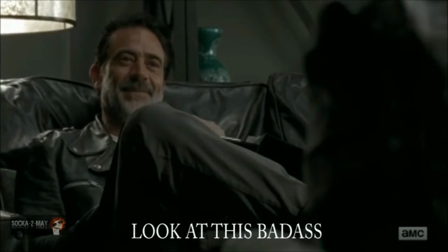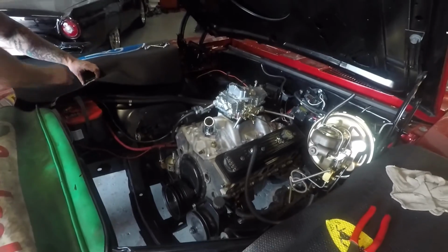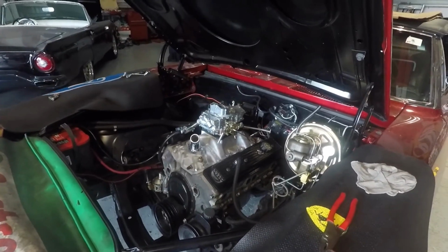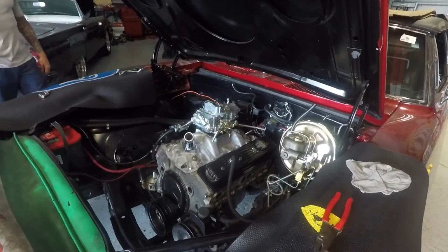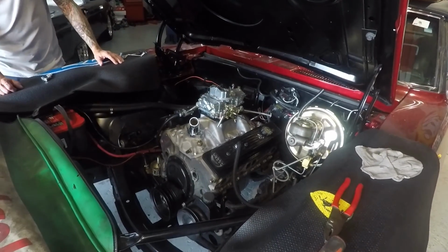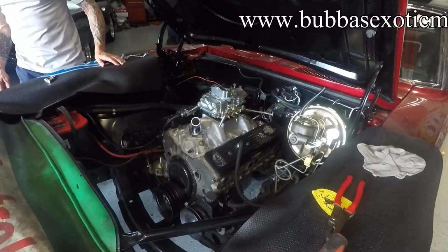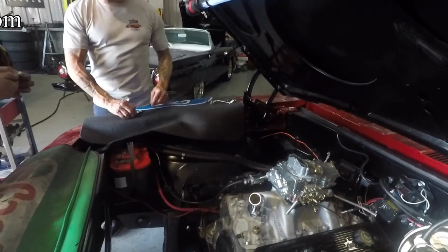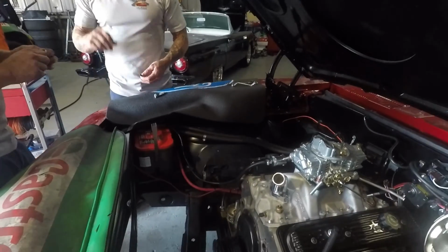Look at this badass. Okay, CPE and Little Legends Racing from Street Outlaws will be on tomorrow, okay? It's going to be a big show. I've lined that up already and ready to go. Which bolts are you doing, Bub? I'll help you with this right here. The ones that are just sitting right here? Okay, I'll do these for you. I'll put the brochure for you.